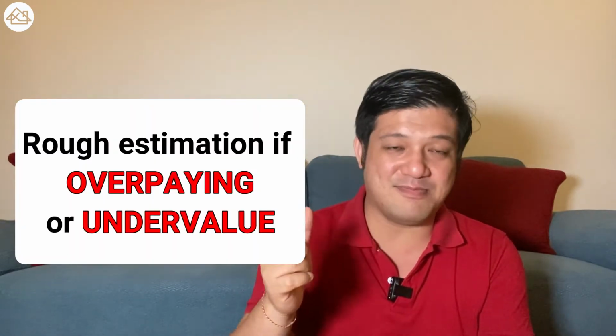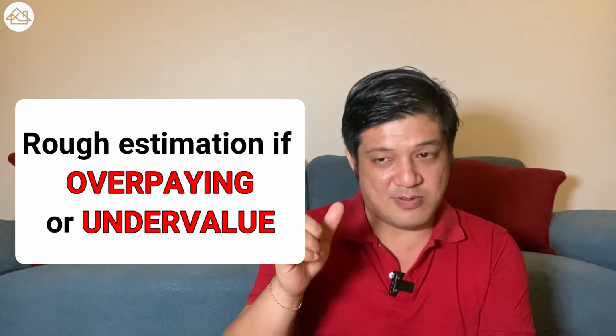So they will show you, but without unit number. You can have the size though, so you can roughly gauge whether the property price that you have, or the offer that you are given, is reasonable. They will also give you the median price of that said development, that is a condo.